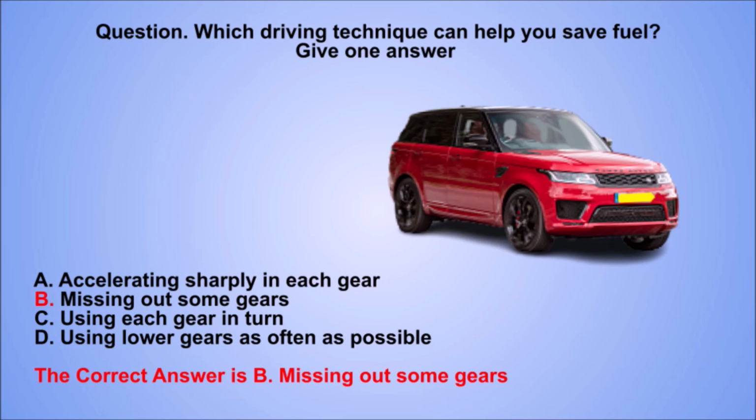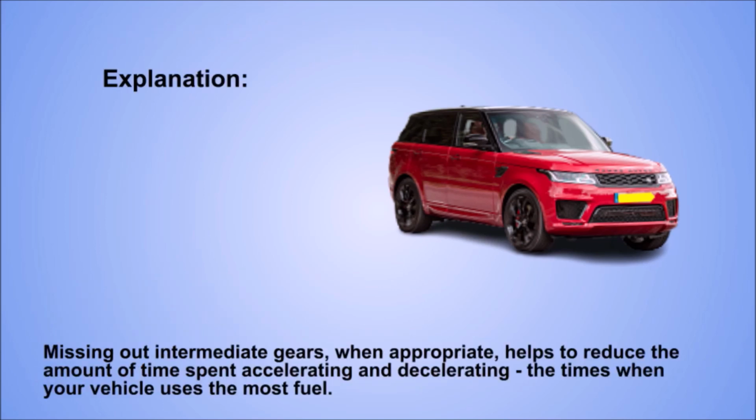Missing out some gears. Explanation: missing out intermediate gears, when appropriate, helps to reduce the amount of time spent accelerating and decelerating, the times when your vehicle uses the most fuel.